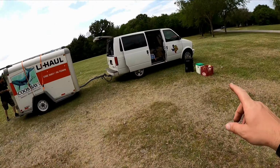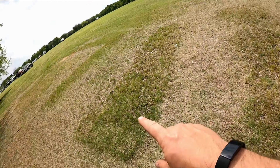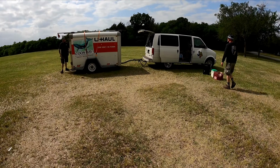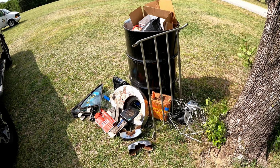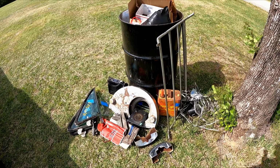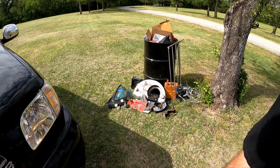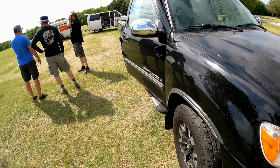I'm okay. We got everything into the van and the trailer. You can see where the people were walking. It's all burned away right there. Some lucky person might actually come over here and find some free stuff. Every swap meet, we usually leave a little pile for somebody of stuff that just didn't meet our criteria for keeping.